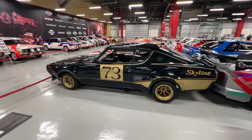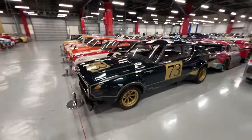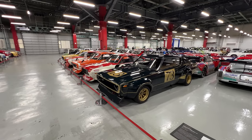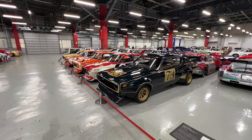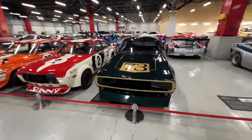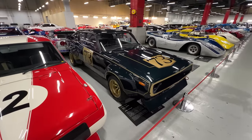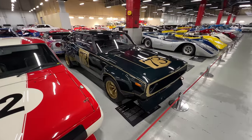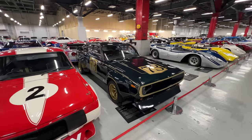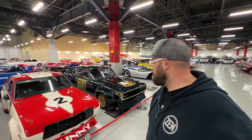Another beauty that we got to see earlier in the month at Nismo Festival is the race version of the 1973 KPGC110 Skyline GT-R, the Kenmeri. Unfortunately, this beauty never got to race because the oil crisis hit, so Nissan dropped every motorsport initiative it had, but they at least built it, and it's been quite the thing to see when you hit up events like Nismo Festival, and of course, you're lucky enough to come to the Heritage Collection here in Atsugi.